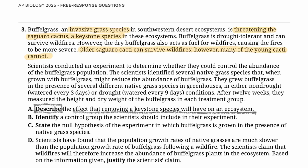It has really nothing to do with the blurb here, other than that bufflegrass is an invasive species and there is a keystone species part of the place where the invading bufflegrass is occurring. But this is just a general question about keystone species, and we should know that keystone species, just as the word applies, are key to the survival of an ecosystem. This one species provides many benefits to other organisms and may provide their roles, their ecological niches, okay?